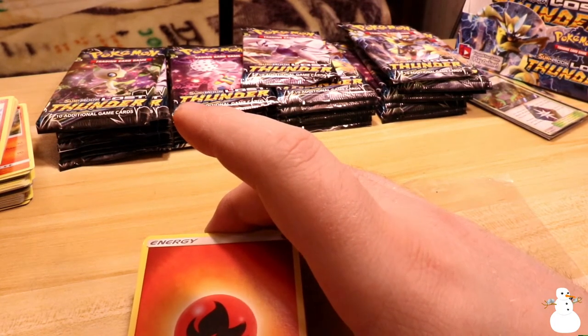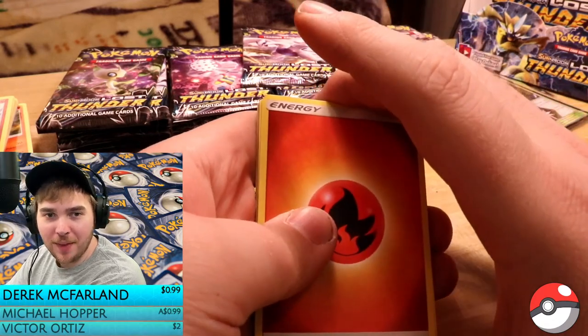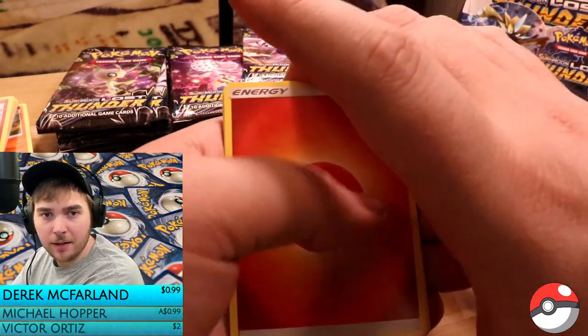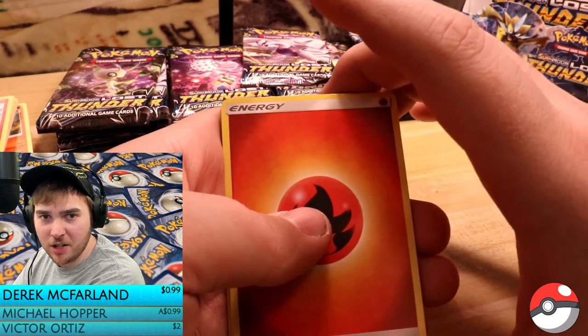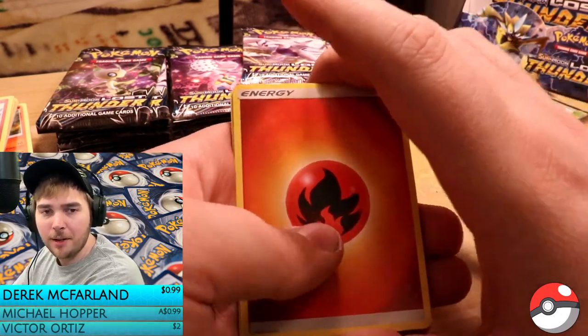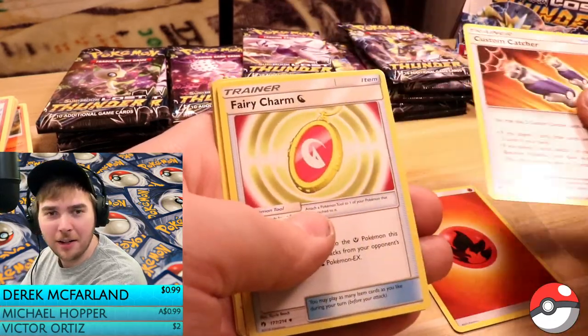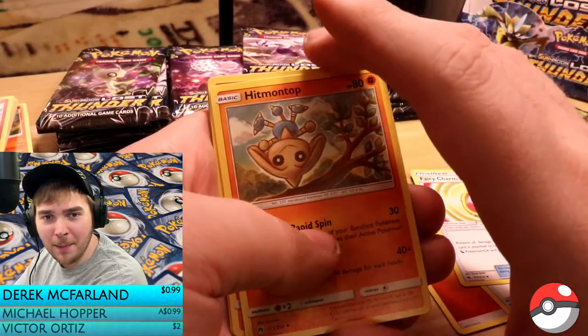Okay. All right. Fire energy. Ooh, that's hot. All right. I thought I felt something on the edge. I think there might be something in here. I feel like the edge feels a little weird. Maybe. All right. Fire. It's hot. Custom catcher. Fairy charm. Hitmontop.